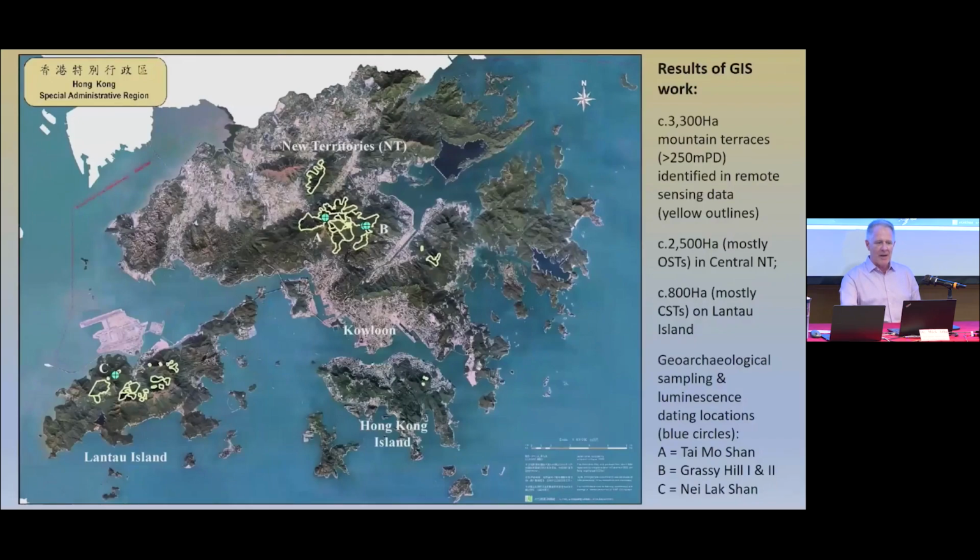Okay. So here are those 3,300 hectares of mountain terraces that were mapped by the project, around 2,500 hectares in the central New Territories. This is Tai To Yan and then Tai Mo Shan to Grassy Hill. There's also some east of the Sha Tin Hoi and one or two small patches even on Mount Parker on Hong Kong Island. And then another large scatter of terraces on the highest mountains of Lantau. So around 2,500 hectares of oblique terraces in the central NT and around 800 hectares of the contour terraces on Lantau Island. And the three areas that we sampled were Tai Mo Shan, which is this blue dot here, A, two areas of Grassy Hill, B, and then one location on Nai Lak San on Lantau Island.